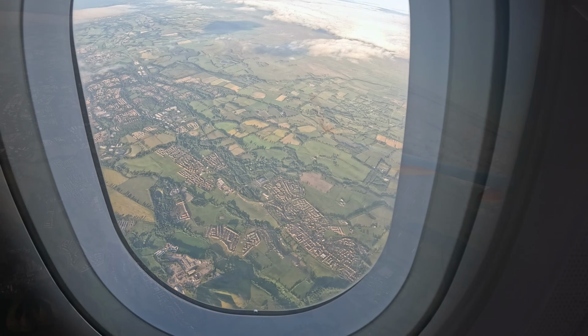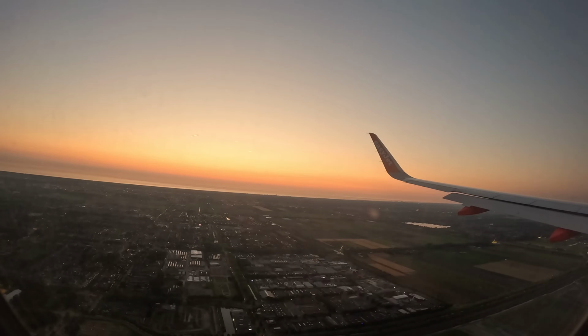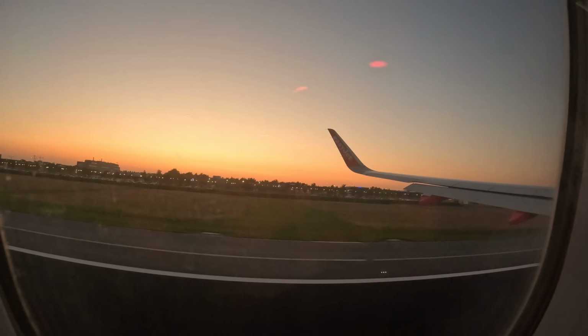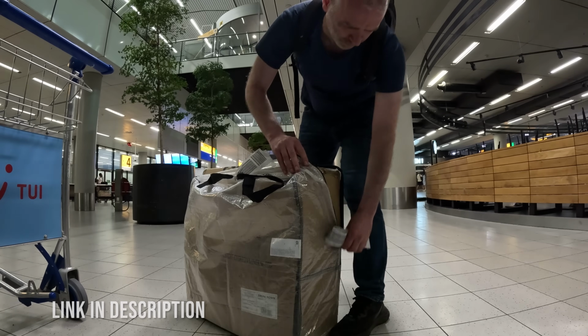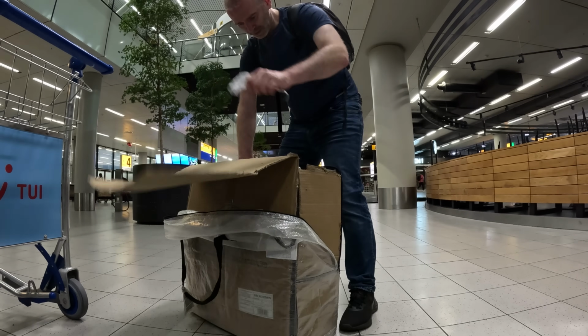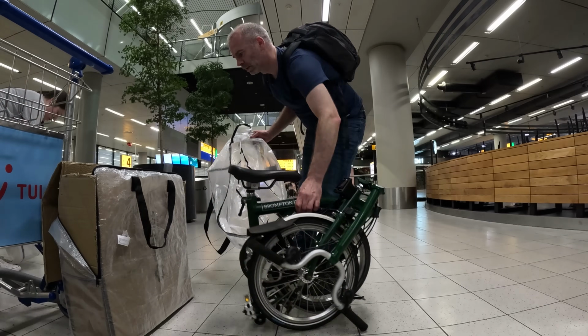So for this to work, we decided to go with IKEA dimper bags, double wrapped with cardboard in between the bags and cut to size as protection for the bikes. We used a template that we found on the awesome 2 Bikes for Adventure channel, and when we unpacked the bikes at the other end, we were delighted to see the bikes had made the journey intact.